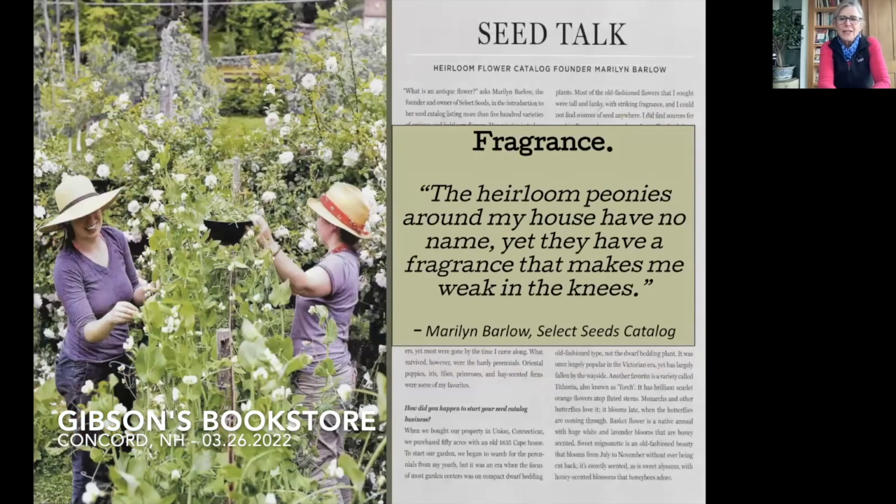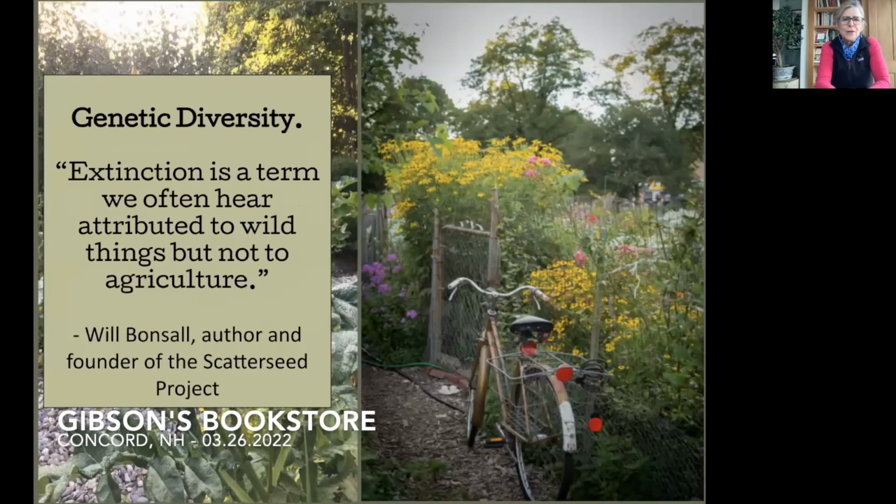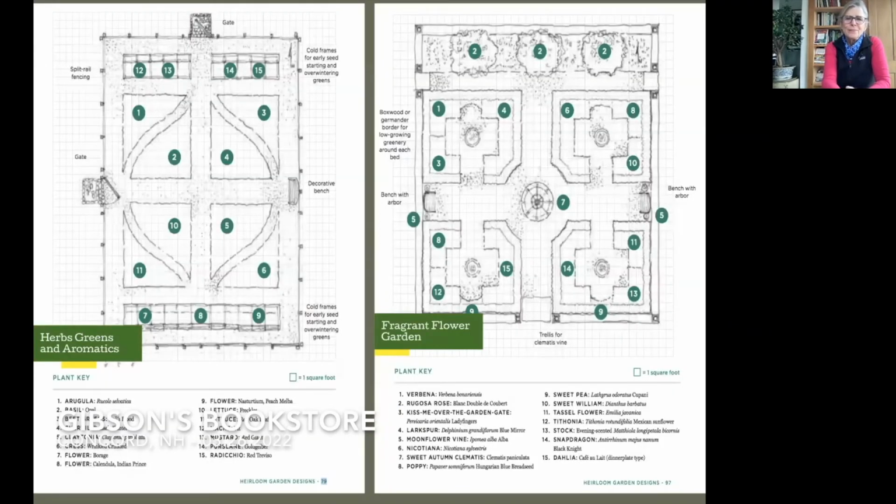And Marilyn Barlow of Select Seeds said fragrance is the most important thing. Heirloom peonies around my house have no name, yet they have a fragrance that makes me weak in the knees. And how lovely is that? And preserving history is important. To historian William Royce Weaver, he said, here today, gone tomorrow. Unless we preserve something, it will disappear. And that's so true in the case of apples. And genetic diversity. Will Bonsall, the author and founder of the Scatterseed Project in Maine, said extinction is a term we often hear attributed to wild things, but not to agriculture. So that's really just 4 reasons to grow an heirloom garden.